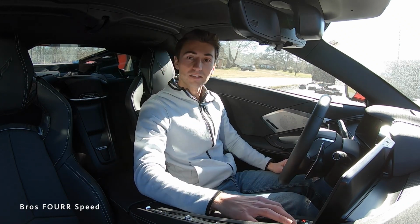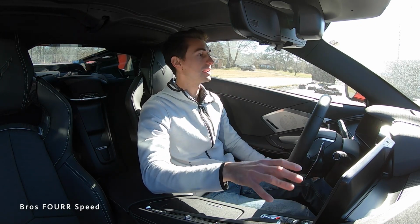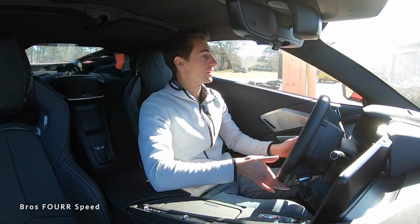So I kind of give them an equal score just because we have more technology in this car with the cameras, even though it's actually worse. Over my left shoulder it seems a little bit better.